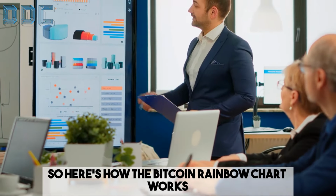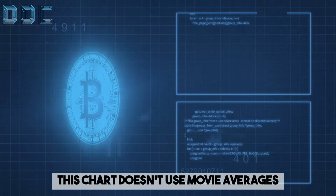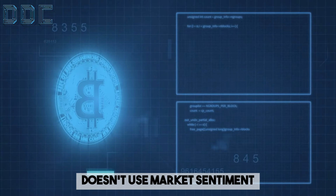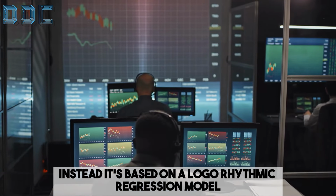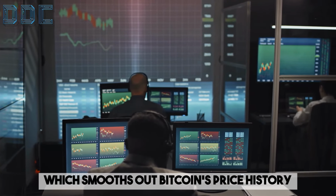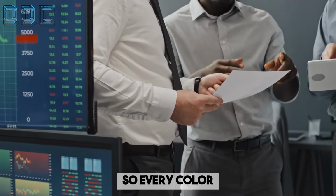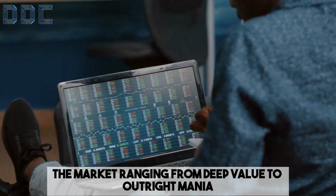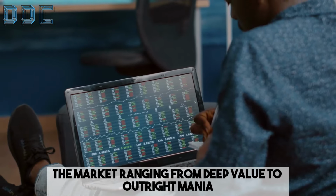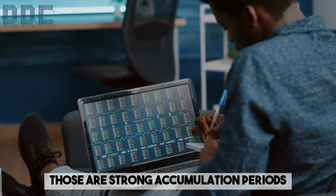So here's how the Bitcoin rainbow chart works. Unlike most technical indicators, this chart doesn't use moving averages, doesn't use market sentiment. Instead, it's based on a logarithmic regression model, which smooths out Bitcoin's price history and projects potential future valuation bands. So every color in the rainbow band represents a different phase of the market, ranging from deep value to outright mania. Blue and green zones, those are strong accumulation periods.